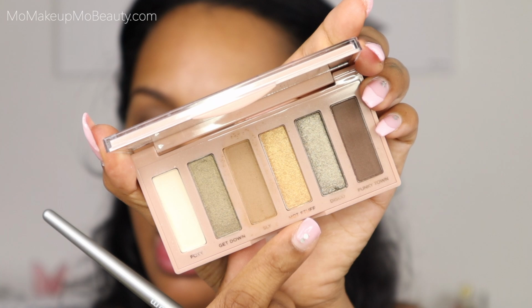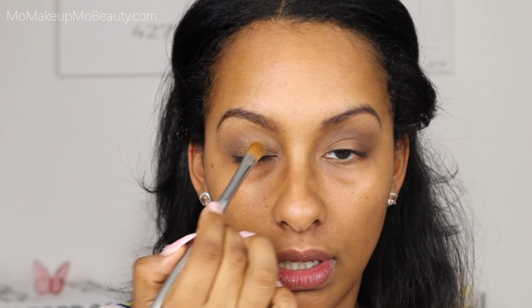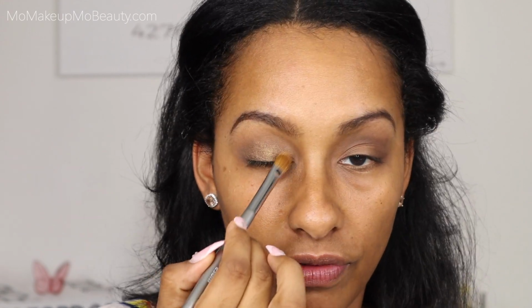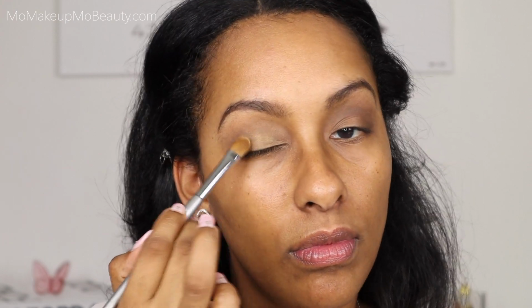Let's go into this shade Hot Stuff. Let's first try it with a brush. I'm just using a dry brush. This is an Esom W23. And let's pack that on the lid. I do feel I'm going to get more intensity if I use my finger, but I just wanted to try it with the brush first. Yeah, let's try it with the finger because why not?